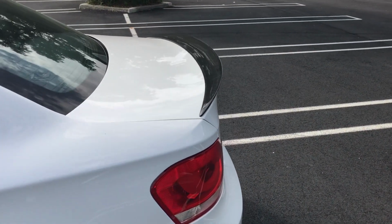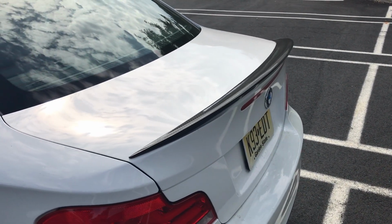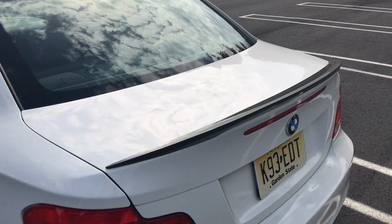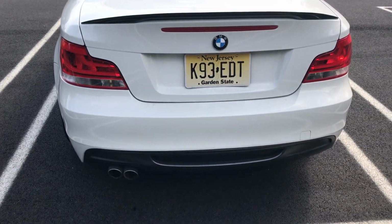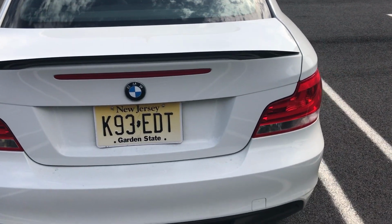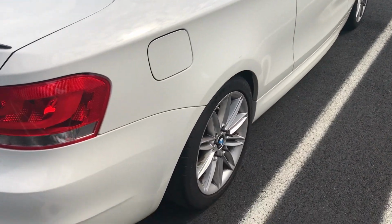I also did this BMW Performance rear lip. Not a lot of downforce, but it does give the car a nice look. Gives it that CSL E46 M3 look that I really like. And I debadged the car. I didn't do anything to the exhaust, and I didn't do the black lines, but I like the way this car looks on the outside. It's a real looker.